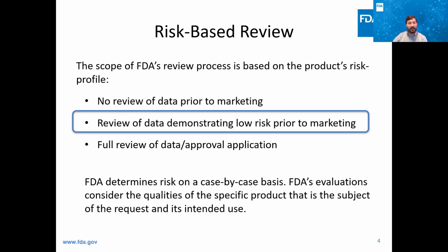For products that are not considered low risk, such as IGAs with human health claims or that are intended to produce a human therapeutic, FDA does expect the developer to submit an approval application. FDA determines risk on a case-by-case basis, and FDA's evaluations consider both the qualities of the specific product that is the subject of the request and its intended use.